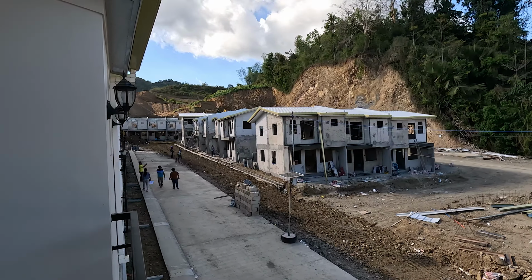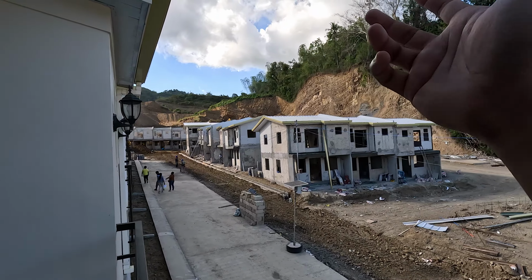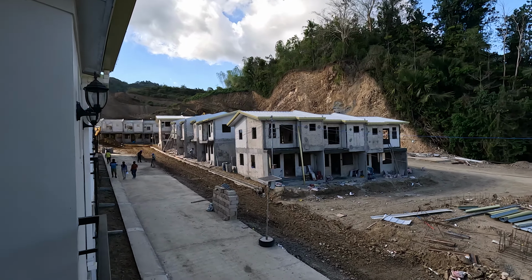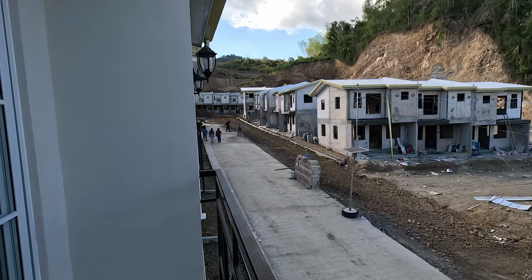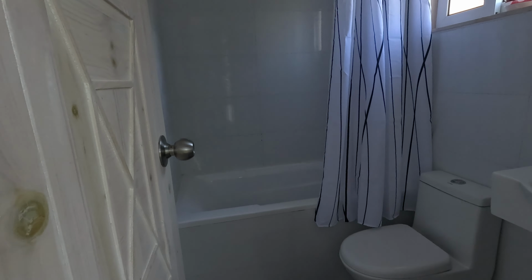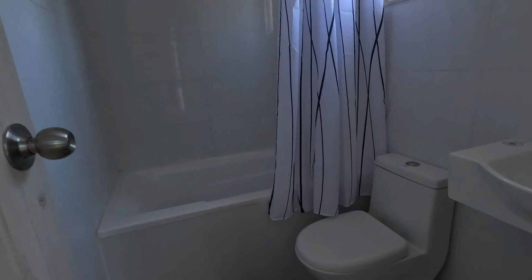The construction is still ongoing. So they said they really have to remove that part because the construction will be there, or the houses will be up there. So good thing they have like pretty wide road you can park your car. Now let's check the bathroom. Of course their master bedroom, usually they have like their own comfort room. Oh, they have a bathtub.